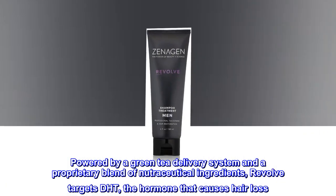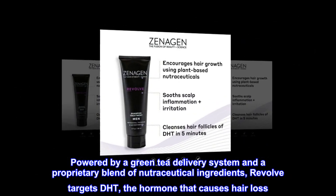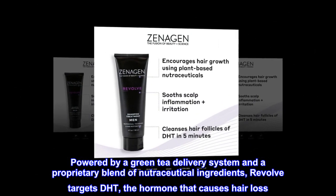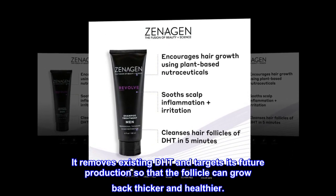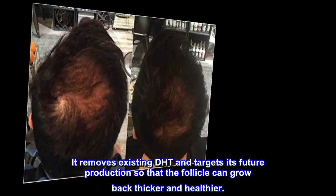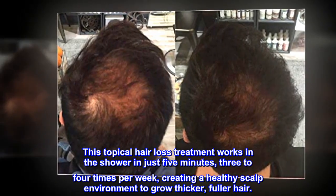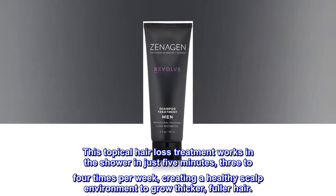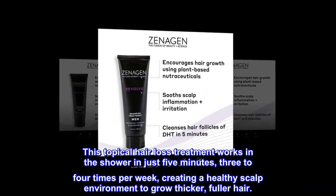Powered by a green tea delivery system and a proprietary blend of nutraceutical ingredients, Revolve targets DHT, the hormone that causes hair loss. It removes existing DHT and targets its future production so that the follicle can grow back thicker and healthier. This topical hair loss treatment works in the shower in just 5 minutes, 3 to 4 times per week, creating a healthy scalp environment to grow thicker, fuller hair.